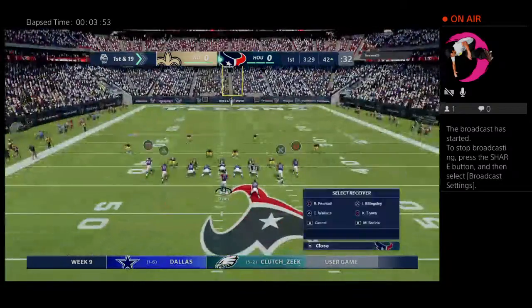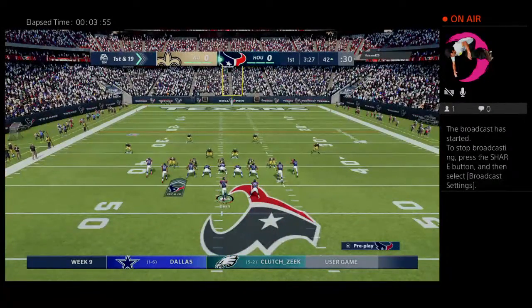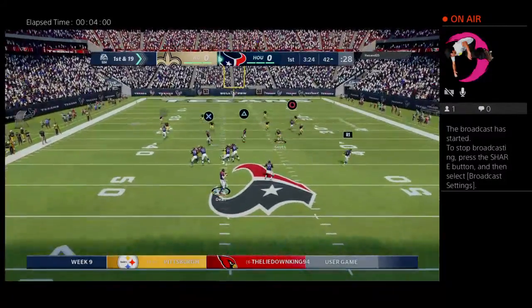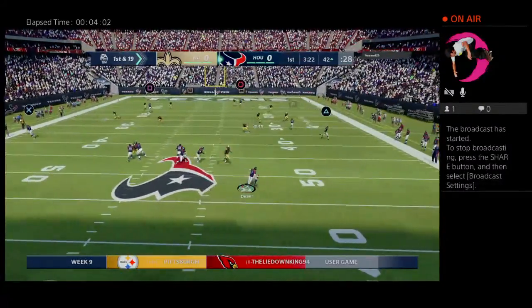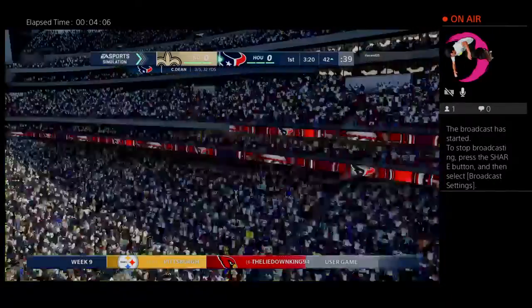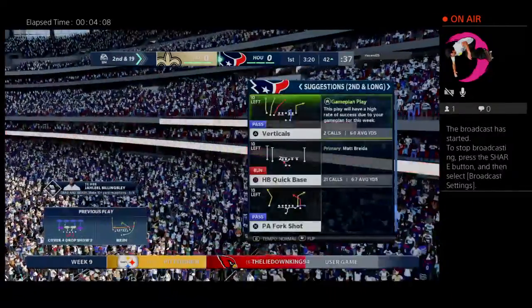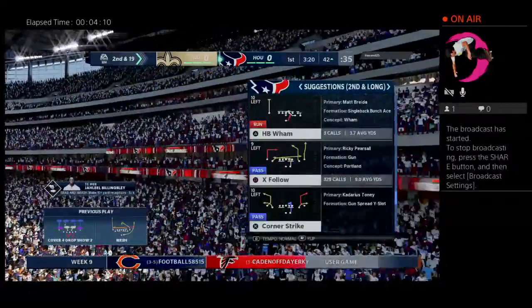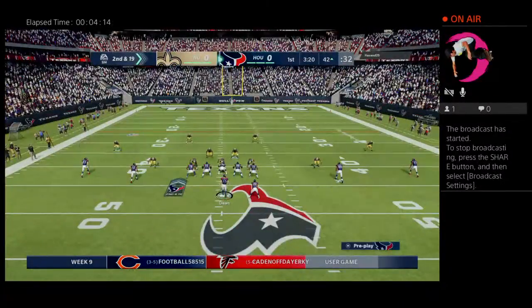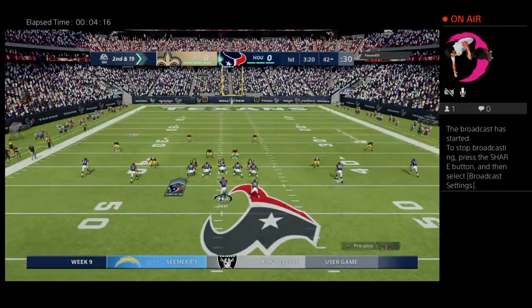Clock rolling as we hit the midway point of this first quarter. From the shotgun, he'll look to throw. Eluding the pressure right. And that is caught on the right sideline, but out of bounds, says the line judge. The throw took him a little too far. It's 2nd down. So they'll come up after the incompletion for 2nd down.